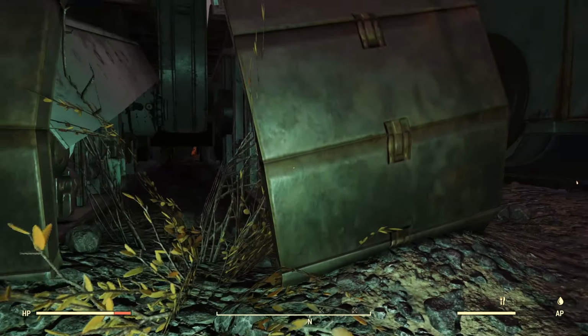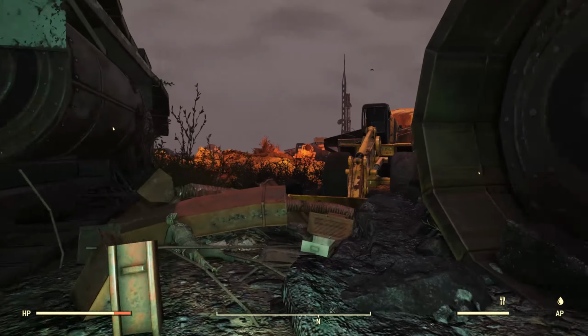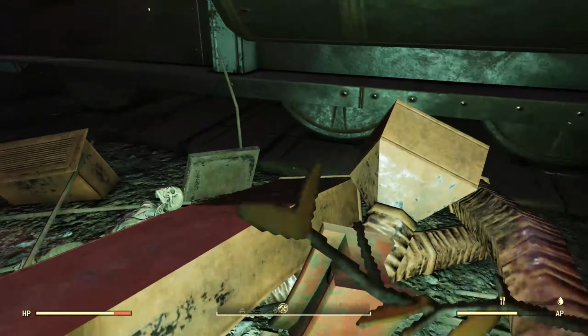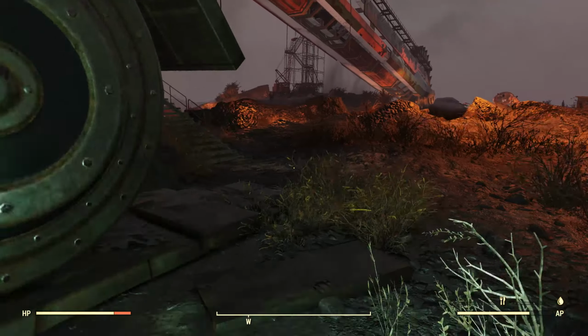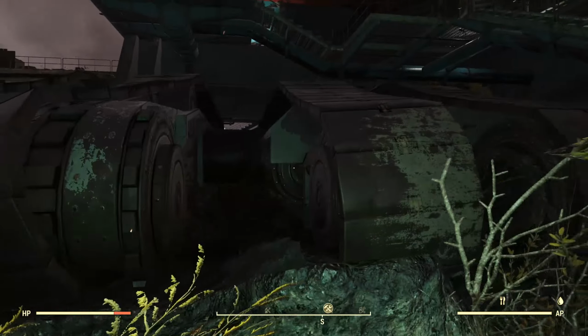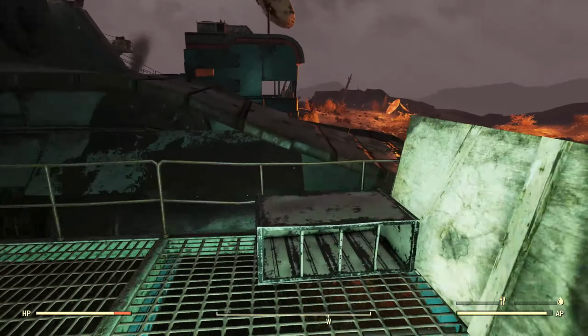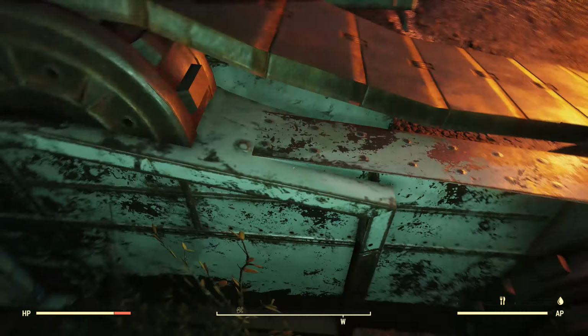Why don't we look around the bottom of it first? These giant tracks that it has. Is that a... Yep, dead National Guard soldier. I believe that they were probably still here guarding the thing against the potential of more riots. Not going up it just yet, just using that to get around. You can see these enormous tracks with these enormous wheels in there.